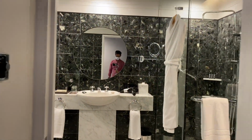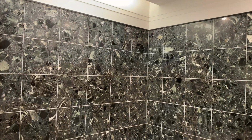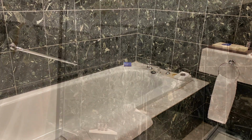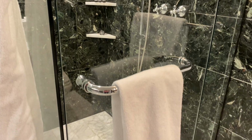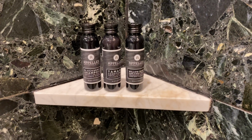The bathroom is also Park Hyatt style, which means lots of marble stone being used. It is also big enough to accommodate both bathtub and showering facilities. As for bathroom amenities, this hotel has used Australian brand Palace as the bathroom amenities. They are filled with herbal fragrance and is very soothing to use.